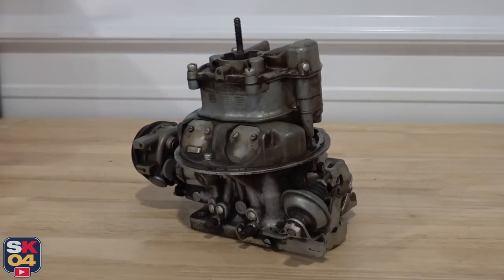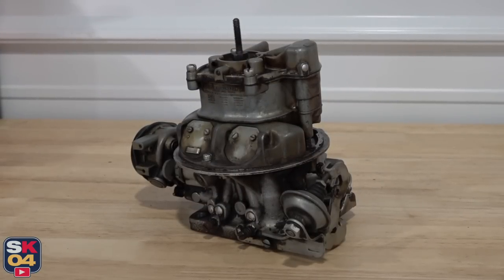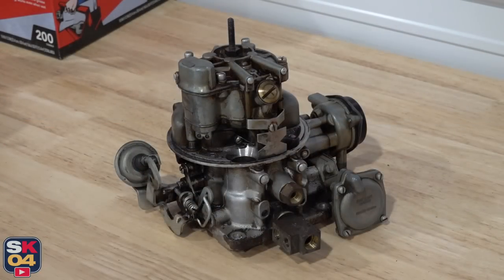I just picked up the carburetor from Baldwin and it turned out fantastic. Here's some before and after clips to show you guys just how dramatic of a transformation this carburetor restoration was. He did an amazing job. It took a while, but it was absolutely worth the wait.